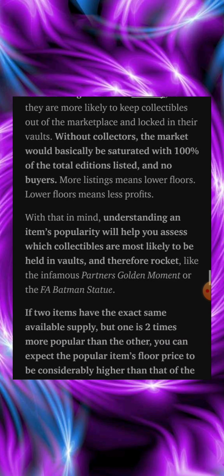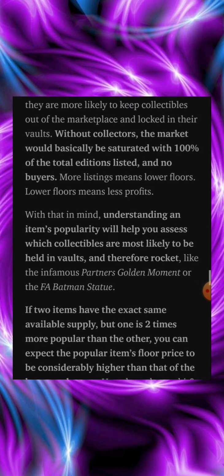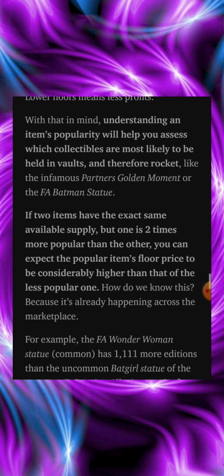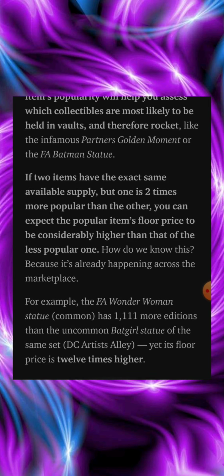With that in mind, understanding an item's popularity will help you assess which collectibles are most likely to be held in vaults, and therefore rockets, like the infamous Partners Golden Moments or the FA Batman statue. If two items have the exact same availability or available supply, but one is 2 times more popular than the other, you can expect the popular item's floor price to be considerably higher than that of the less popular one.